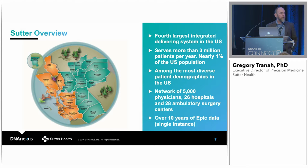As part of this partnership, I'm representing Sutter Health. Sutter Health is a large, not-for-profit healthcare system that is present in Northern California. We have a patient population of about 3.5 million patients, which is about 1% of the US population. Northern California is one of the most diverse places in the world, and our healthcare system represents that diversity, and I'll show that with some of our data later in the talk.